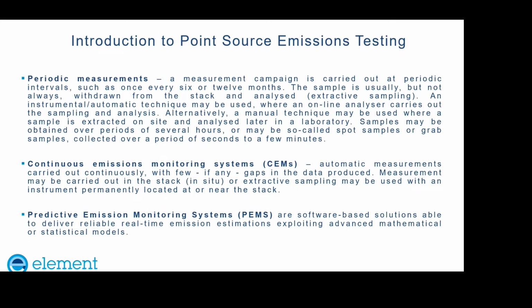So what is point source emission testing? There are three different ways. What we are involved in is measuring, as you could see in that previous slide, the emissions from these point sources or these stacks. There are three main ways of doing that. Initially, the sort of historic way is by periodic measuring.